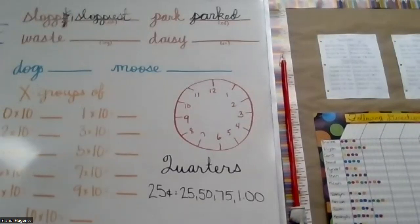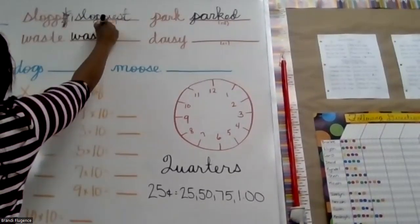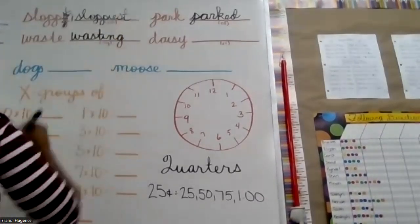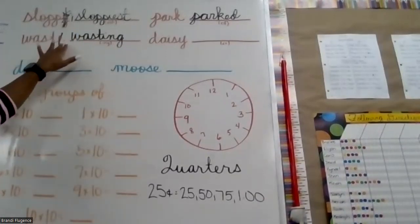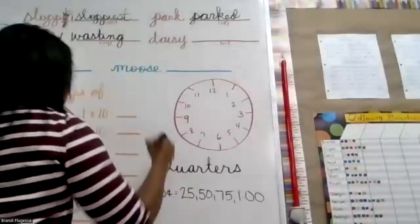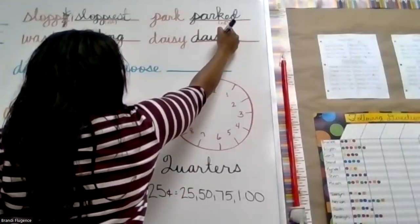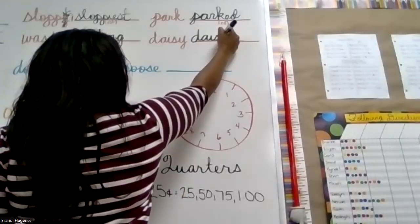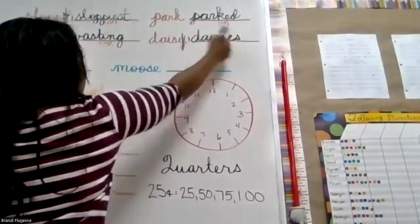Next, we have waste. Let's turn it into wasting. How would I write wasting, Kenley? W-A-S-T-I-N-G. What was the rule? Take off that E. Anytime the word has a long vowel and ends with a silent E, we drop the E. Daisy, let's turn it into daisies. How would I write it? D-A-I-S-I-E-S. Yes, Y turns into an I.